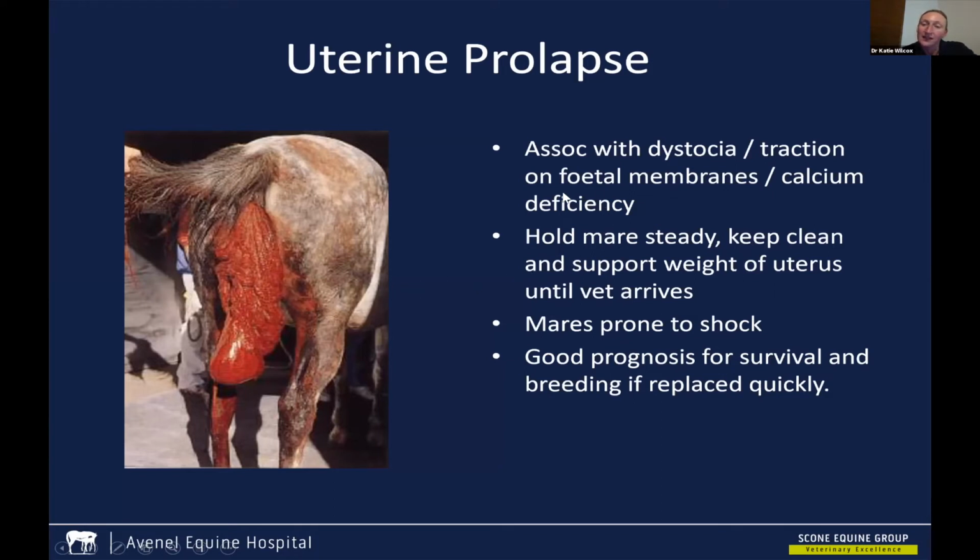that you hold the mare as steady as you can, support the weight of the uterus in a towel or something, and keep it as clean as you can until the vet arrives. These mares can be prone to shock, so they often require some supportive treatment in that period after the uterus is returned to its proper position. It has a good prognosis for survival and a pretty good prognosis for breeding as well. Surprisingly, these mares will often go back in foal during the same season.